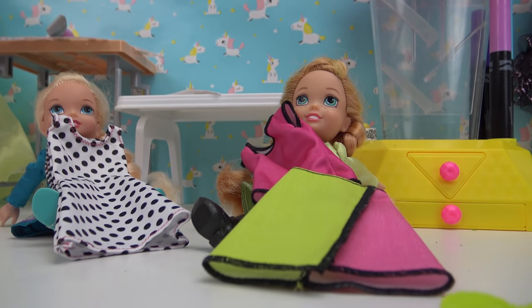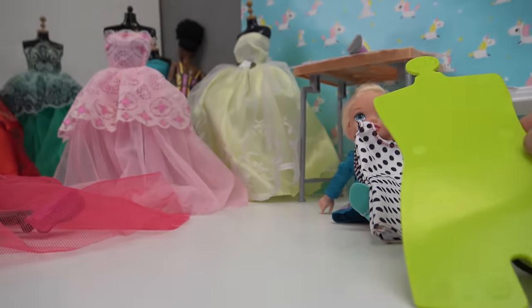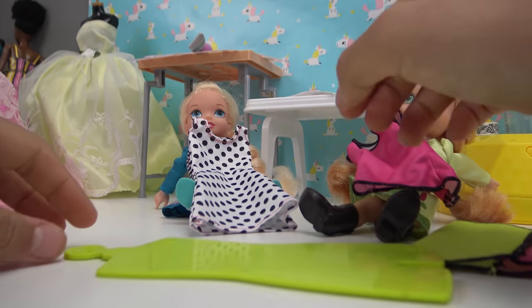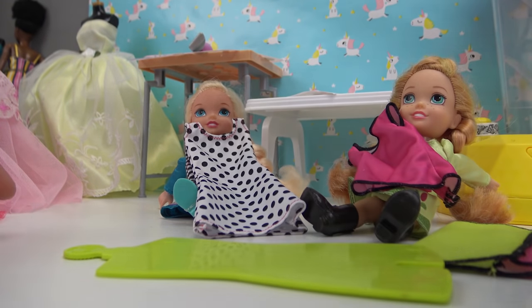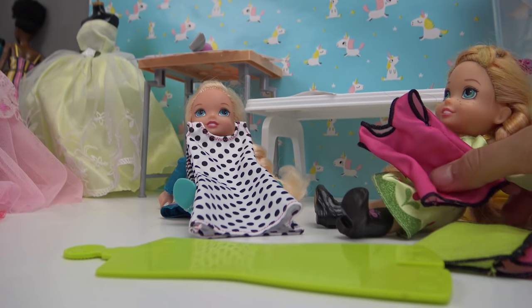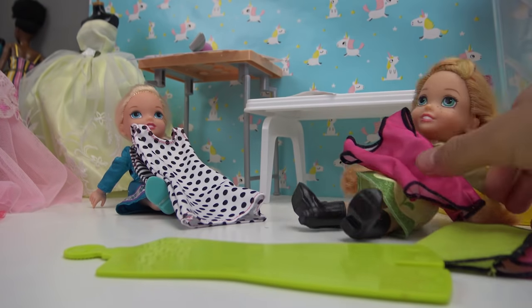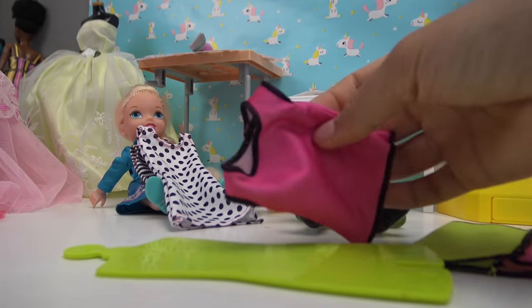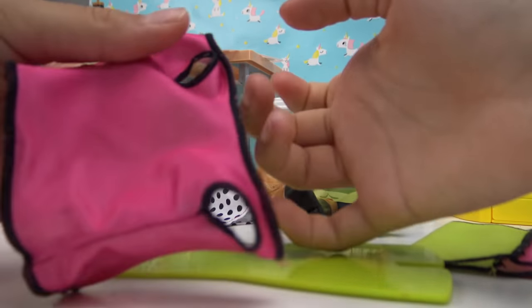So, now what you want to do is take this stencil. See? You just put it on the floor. Ooh, it's magic. Okay, who goes first? You can go first. No, you go first. Fine. Ugh, my skirt. So here's this, and what do I do?